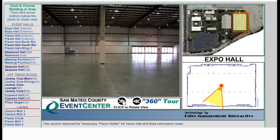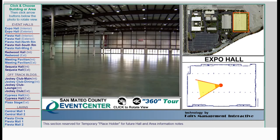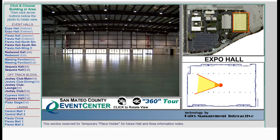Now, as we pan around this hall, you can see some of the advantages. We get to see what the ceiling configuration is like, the column setups. We can even spot some of the fire equipment, and we can look and see the types of entrances and exits that we have around the perimeter. We also get a good look at what the surface of the hall is like.